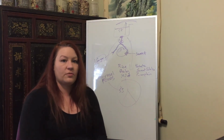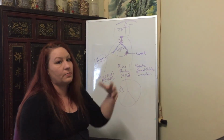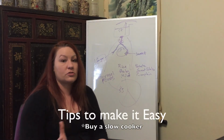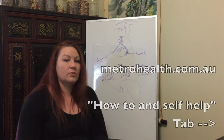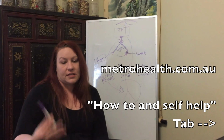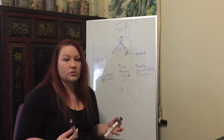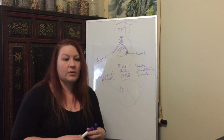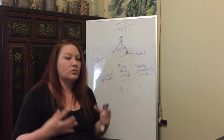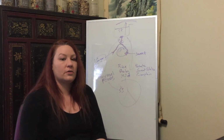Just before we finish, I'll give you a couple of things I like that will make this easy for you. One is buy a slow cooker. You can get those from your local supermarket. I've got lots of recipes on our website, on the blog, which you can use for making foods with a slow cooker. It's easy, it's quick. Because of the slow cooking process, you really don't have to cut the food up too much, so there's not much preparation time, and you get a lot of flavors coming out of the natural ingredients of the food. So you can use different things to kind of help your spleen.